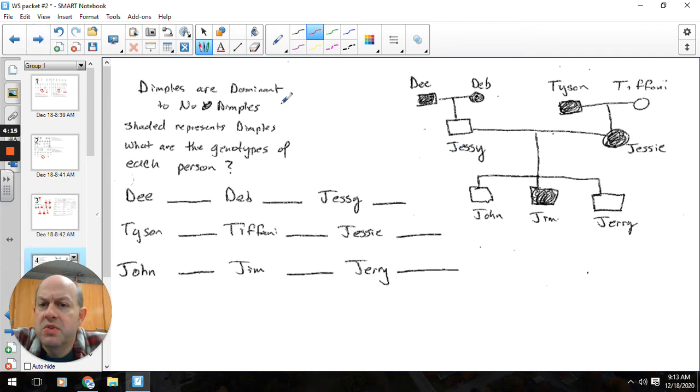Let's try this one. So dimples are dominant to no dimples. Shaded represents dimples. What are the genotypes of each of the people? So no dimples are going to be the homozygous recessive. Okay, so we can call that little d, little d. So we have to make sure we're looking at our key carefully. Shaded represents dimples, so non-shaded would represent no dimples, so the little d's. Okay, so once we got those in there, we know everybody else is going to be big D something.